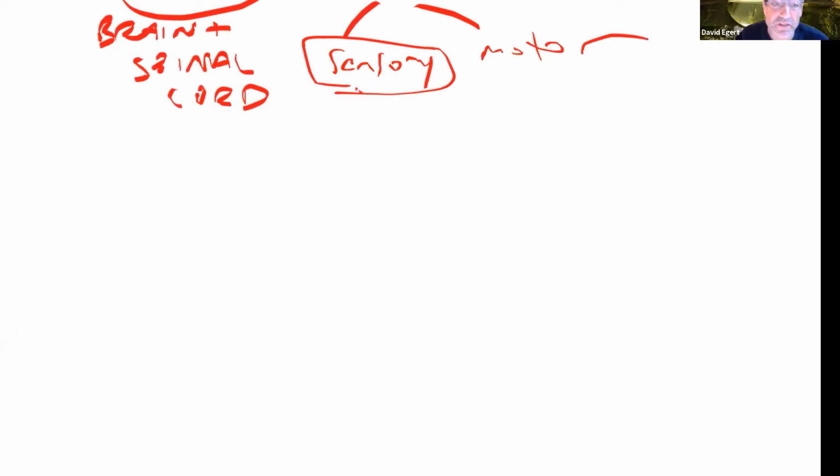All right, so again, kind of giving it all context. It started out with the CNS versus the PNS. The CNS was just the brain and spinal cord. The PNS was going to be sensory and motor. We talked a bunch about sensory.